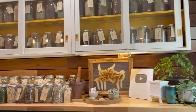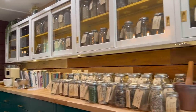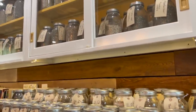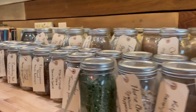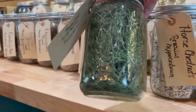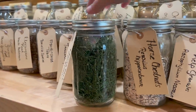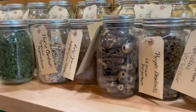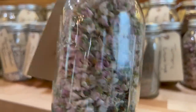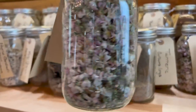For you guys new to the channel, this is our apothecary. We have a good bit of herbs that we have foraged, we grow, and we also ethically source. When we get to preserve them, like this one, horsetail, we found on our property and we freeze-dried it. I absolutely love being able to preserve the herbs for that length of time. And look at these. These are the wild rose flowers that we did the other day. I'll put those videos down below if you guys are interested in learning about that.